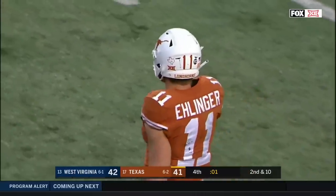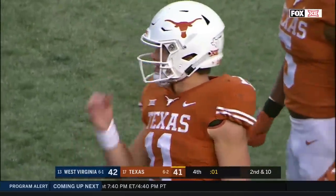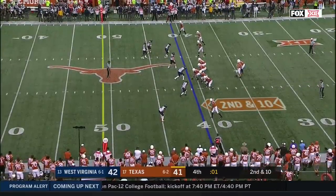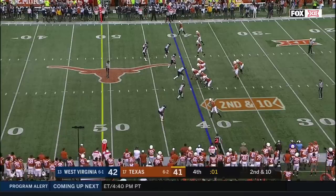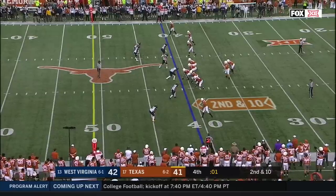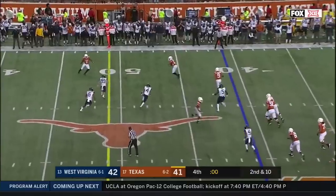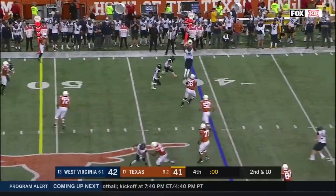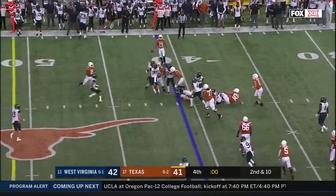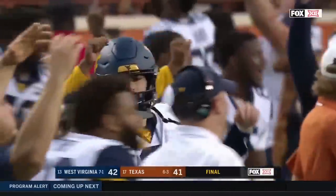Sills lining up in the end zone. Texas will snap it from the 41. One second to go. Ellinger to the sideline. Ellinger finds Hurd. They throw it across the field, and it's broken up. Batted around, and West Virginia finally claims a football and victory.